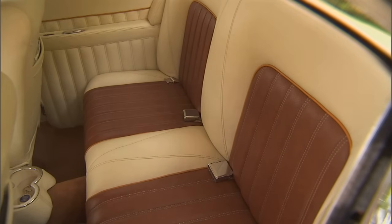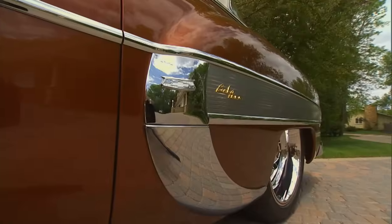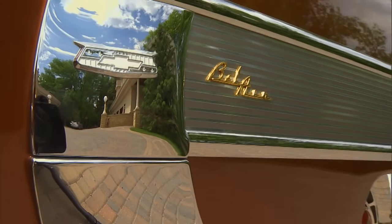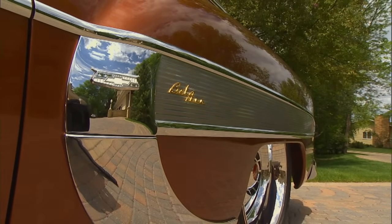Yeah. Well, how about the side trim, which is kind of 54 and again, kind of not? We had to relocate the side trim because we raised the wheel openings in the car to accommodate the low ride height so that the wheels can turn without rubbing.